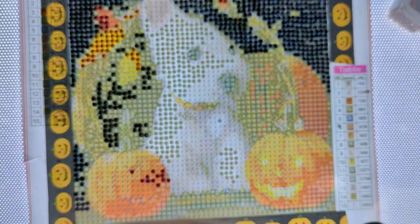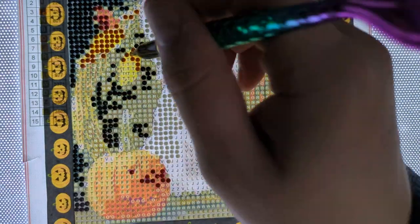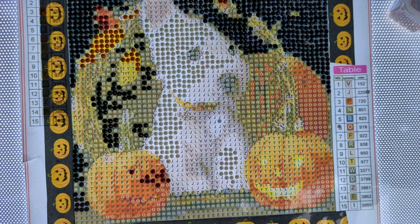I don't suppose it matters if it's dark or what have you, because technically you've got the light pad as the light, so I don't think it makes much difference.